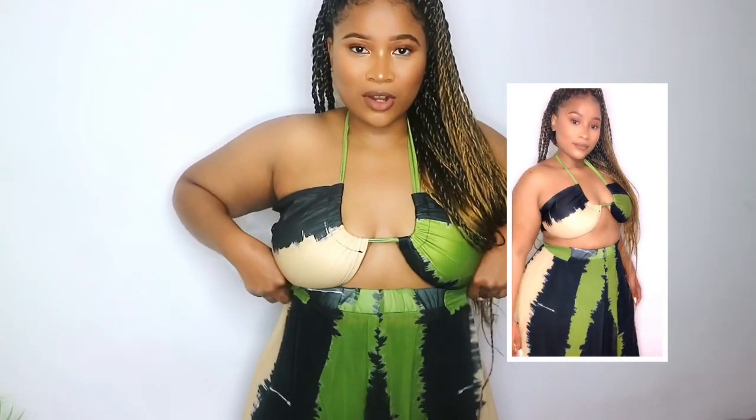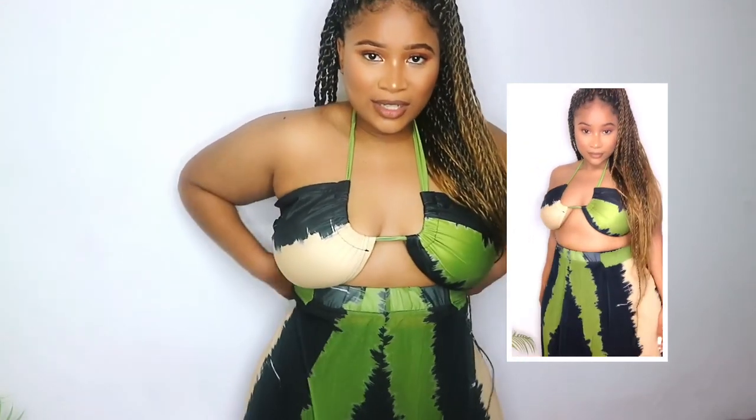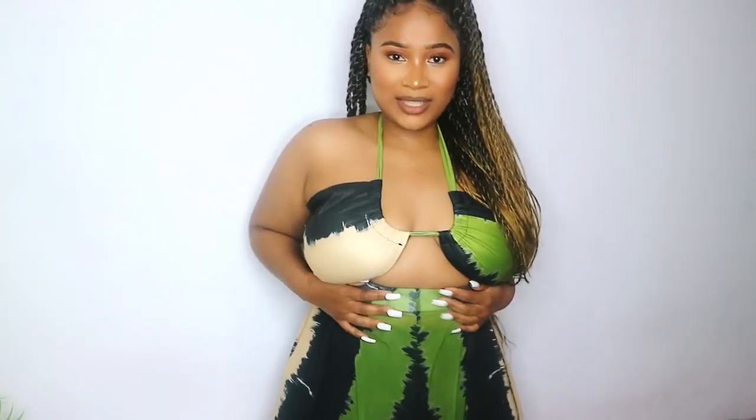I got this in an extra large. I just wish it sat like this, you know, a lot tighter. I'm not sure if I need to tailor it, or it doesn't really matter because I guess it is a holiday piece, so it needs to be, you know, free.